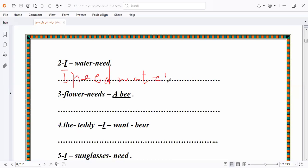Here is a bee needs flower. Because it's important, because flower is a food for what? For the bee. Okay? Here a bee needs what? Needs flower. Okay? I will leave the rest of this exercise for homework. Let's go to another one.